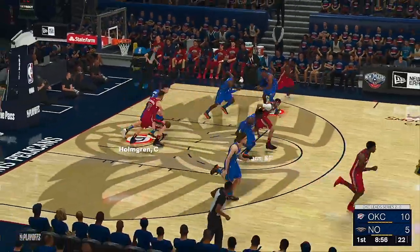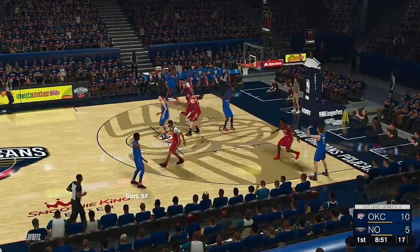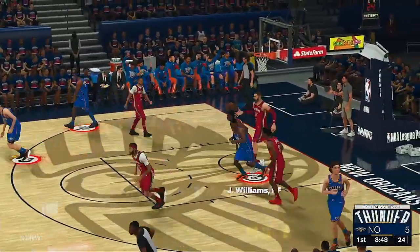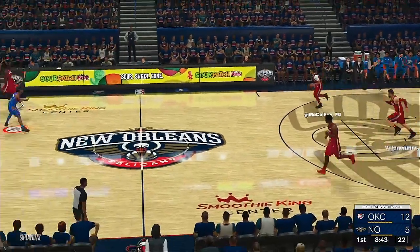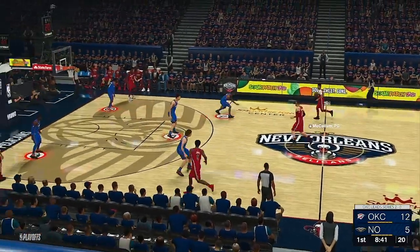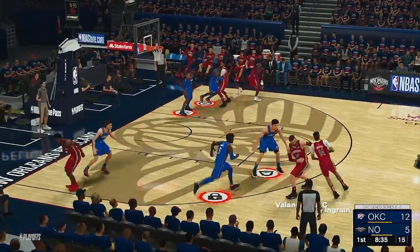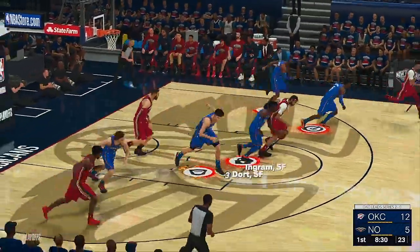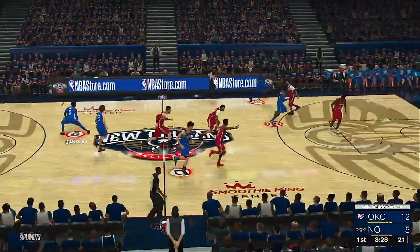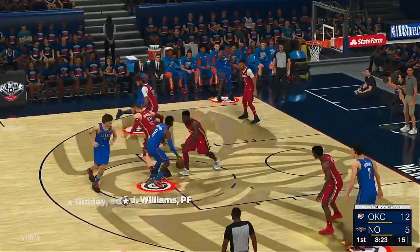Ingram against Dort, and it's Ingram missing. How about the timing he shows there to challenge that shot? Yeah, not easy to do there, and that's a guy that you can tell takes every possession defensively very seriously. And what an alley-oop. Those two read each other so well. It's a play I'm sure they love to run. And the rejection by Holmgren. Wow, great D from Chet there. That is his calling card.